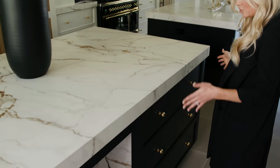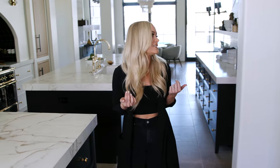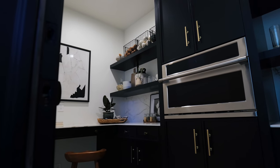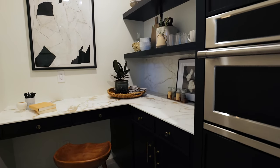And then back up here, they've got tons of drawers, big deep drawers for all of her storage, plateware, dishware, all the things. It's very organized, I promise you. And then if you come this way, one of our clients' must-haves was an arch steel door in her kitchen, and we were absolutely not going to say no to that. So this leads into the pantry in here. So again, way more storage. That's where they have all their food and things that they actually eat in the kitchen.